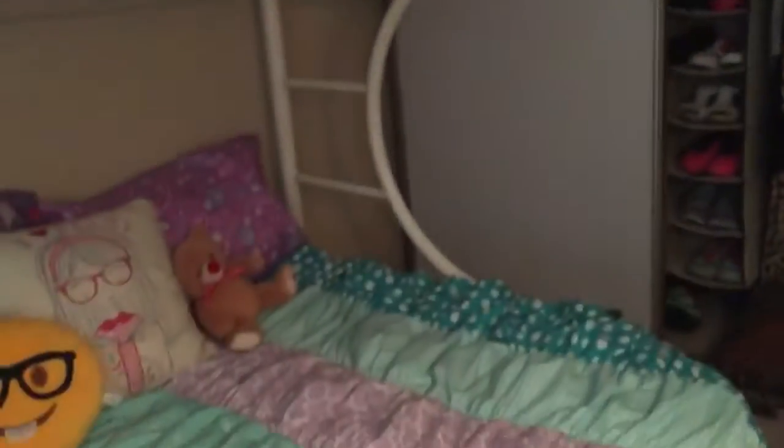There's a difference, a big difference. That looks the same. This still looks kind of the same. And my bed looks amazing. Let's get a view of that one more time.